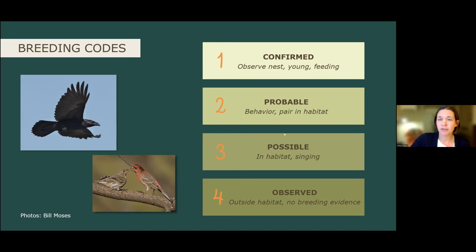These other three, confirmed, probable, possible, this is where we get into using the breeding codes. So possible is, of course, the lowest level of evidence of breeding. This is really basic. There are only two codes that go into this one: either a bird is in the correct habitat, or a singing male, or a singing bird, excuse me. And then you work your way up to increased evidence, up to confirmed. That's, I see a bird, it's clearly breeding here in this block. So that's the gold standard.